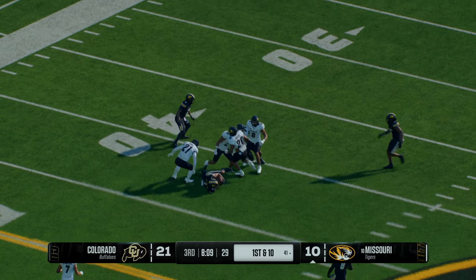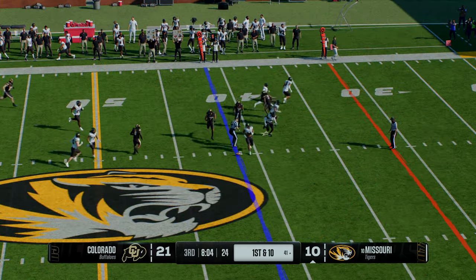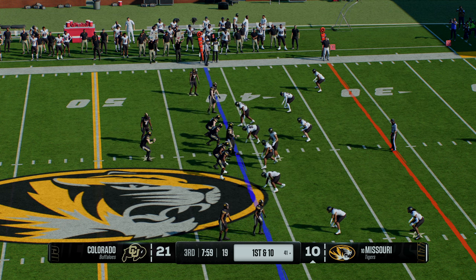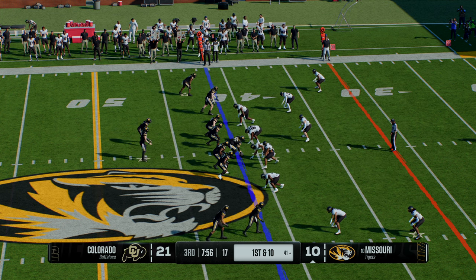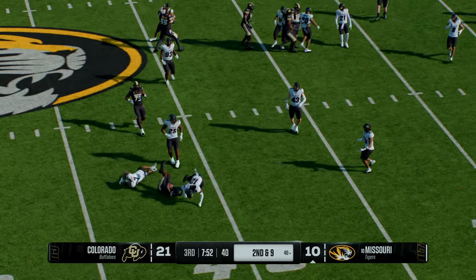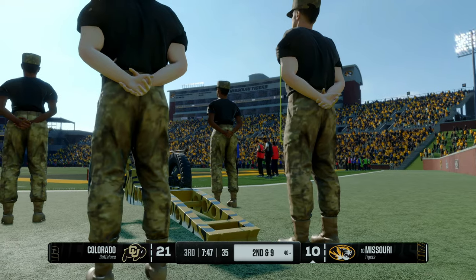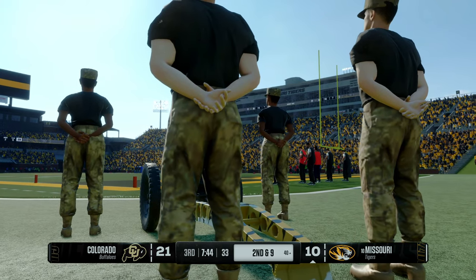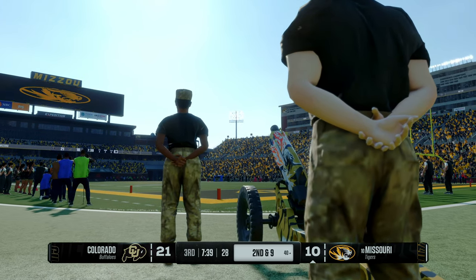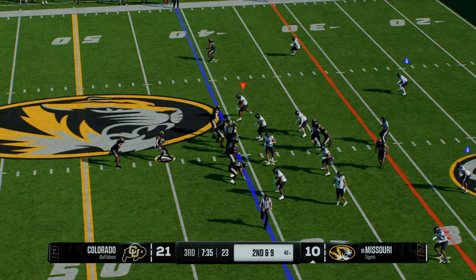They knew this offense was going to try to be aggressive. Got to need better effort in the back end for this defense moving forward. Missouri wants to go fast. From the gun, give on the inside. Didn't get much on first down. It's second and 9.